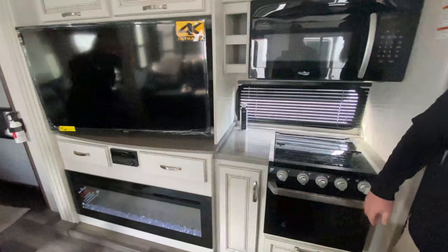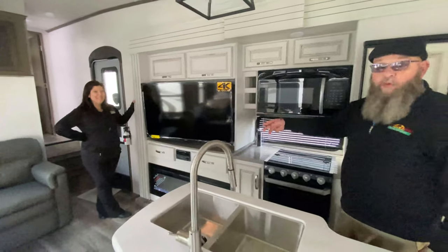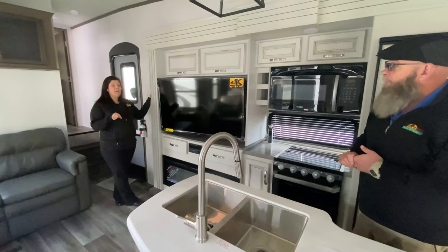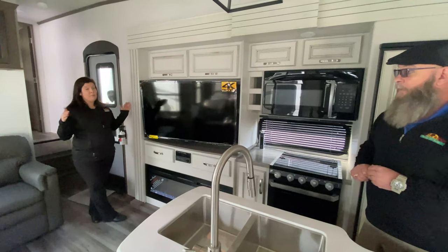Electrical outlets and USB chargers, because you've got to have someplace to put the air fryer or the Instapot or the crock pot or the George Foreman grill or any of the other things that you might want to plug in. So this one is on sale for $51,995.